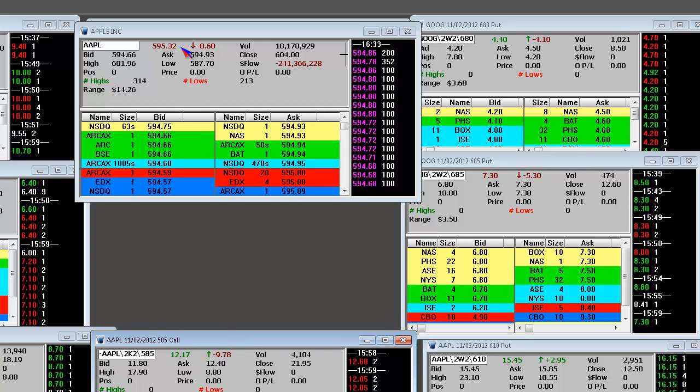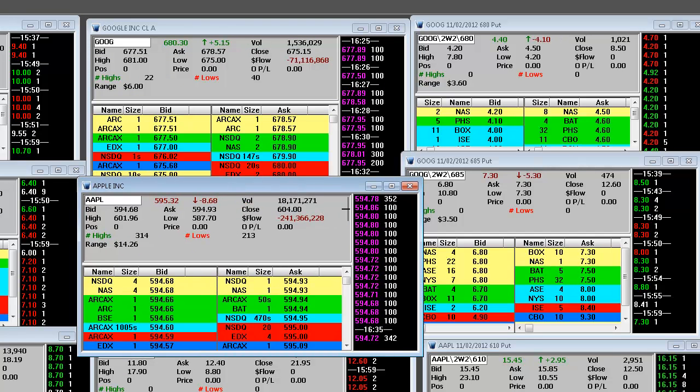And here's the Apple print: 595.32, down 8.6 handles. Intraday range $14.26 round trip. That concludes Apple Computer.